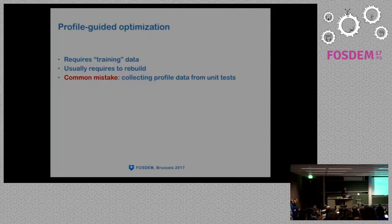In the case of Clang, and as far as I understand, thanks to Google, Clang can use perf data. So you don't need to rebuild. You can just collect perf data and build using perf data, which is a bit easier.